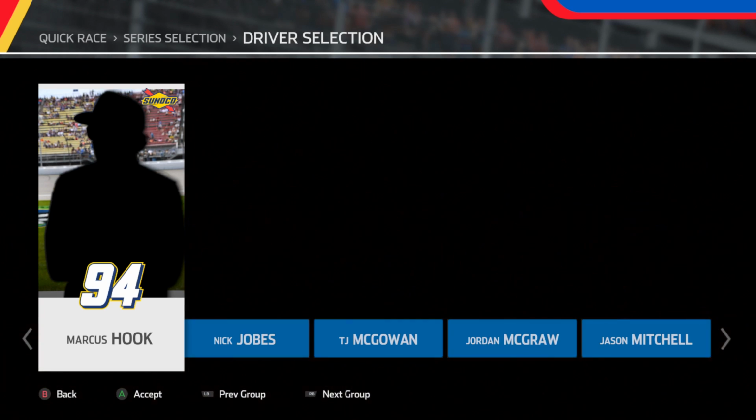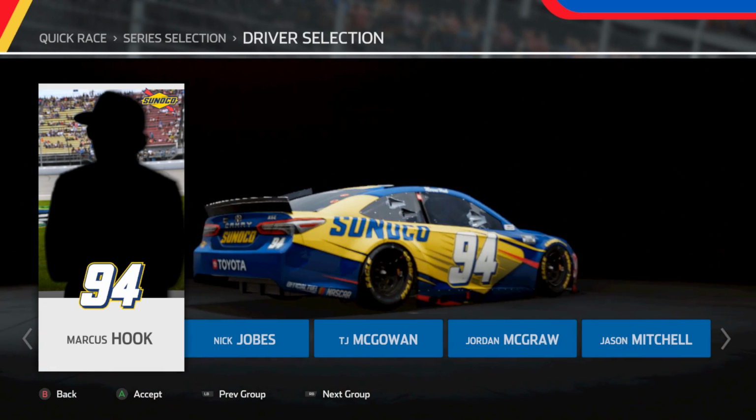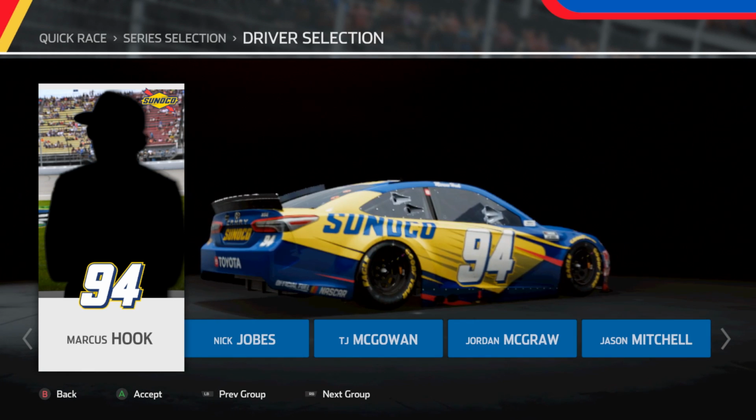So we'll alternate months there. Gotcha. So pretty much the same sort of thing as NASCAR Heat 4 in terms of the release schedule, but just brought forward, because the release was brought forward as well.